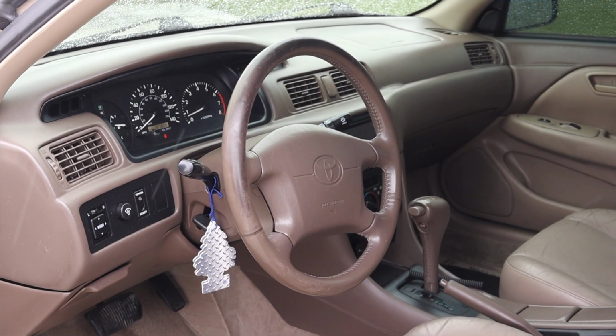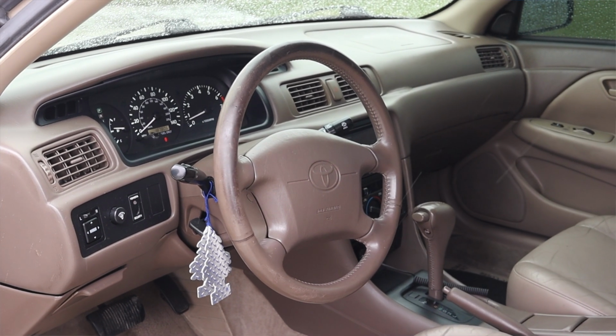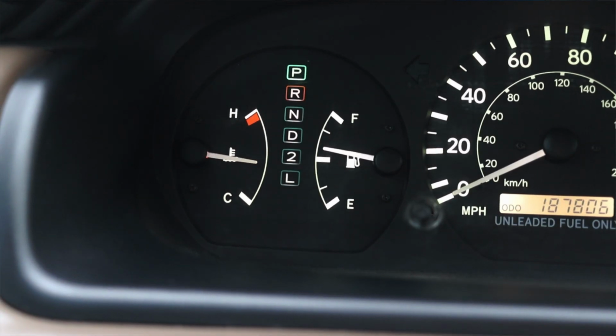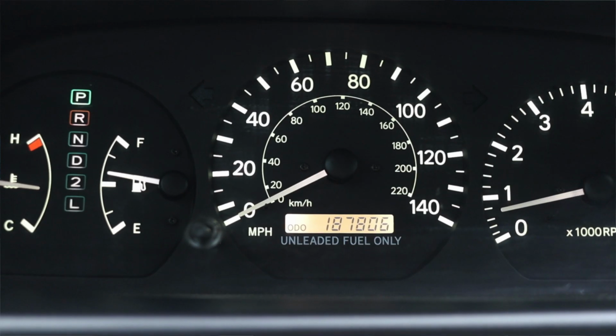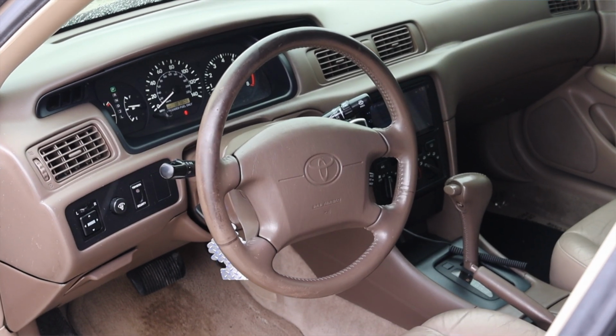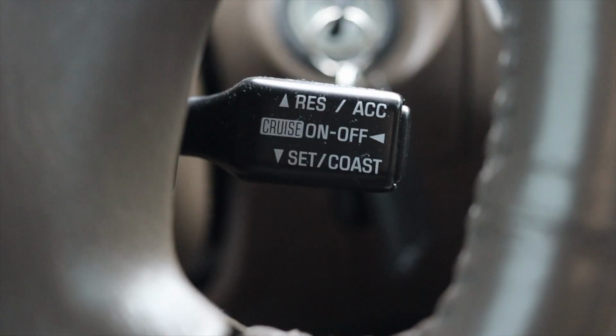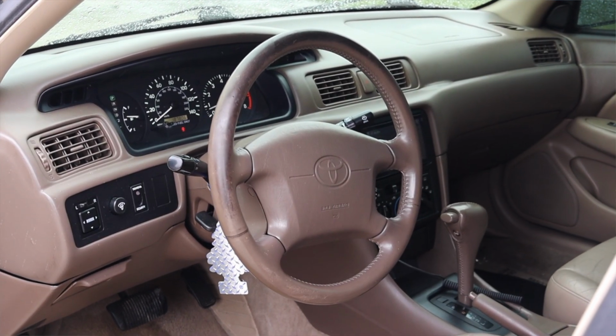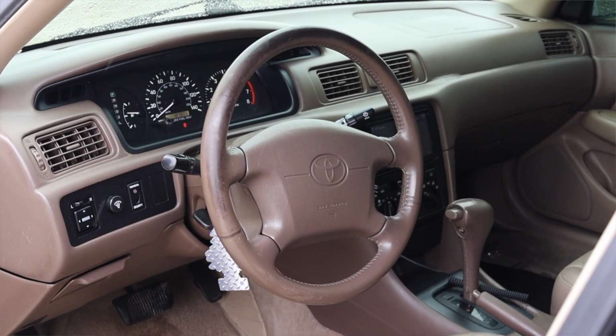With that stuff out of the way, let's talk about the interior. Well, in front of me, I have 3 main gauges. Off to the left is my coolant temperature and fuel. In the center is my speedometer, and off to the right is the tachometer. On the steering wheel, I don't get any forward-facing buttons besides a little stalk for my cruise control, and this is very, very typical Toyota of the 1990s.